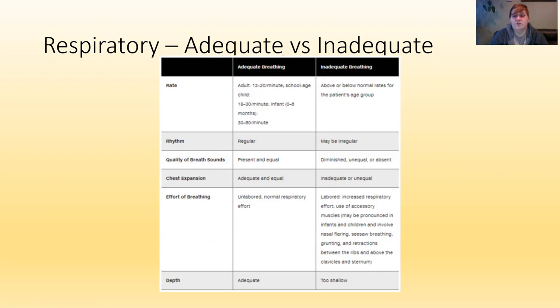Is it a problem with their rate? That means that it needs to be fixed with something that fixes rate, your BVM. Is it noisy? It's got wheezes. We need to fix that with albuterol. Maybe it's closing off because of an allergy and they have anaphylaxis. We need to fix it with epi. So adequate breathing, don't usually have to do anything with it. Inadequate, we need to step in and take over or fix something.